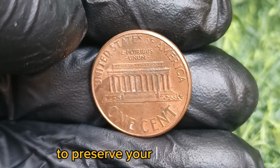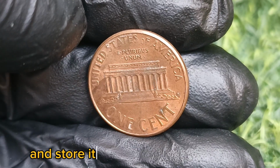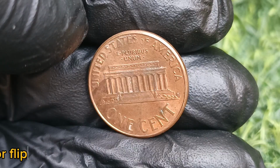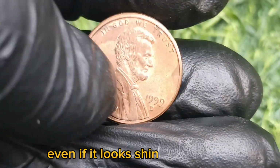To preserve your coin's value, always handle it by the edges, avoid cleaning it, and store it in a protective coin holder or flip. Cleaning a coin can actually reduce its value, even if it looks shinier afterward.